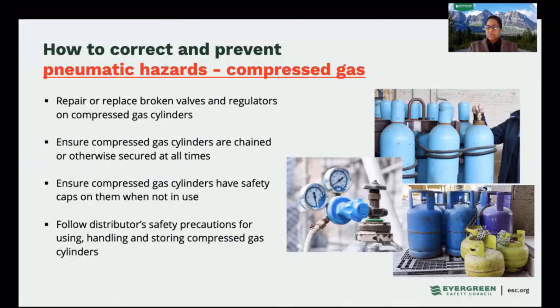And so I'm sure we've all seen video of compressed gas cylinders that turned into rockets because they were damaged and not handled properly. At that point, there's really nothing you can do but take shelter and hope that the compressed gas cylinder does not cause anyone any injury or damage any property while it's emptying itself. So make sure that they're chained and otherwise secured at all times.